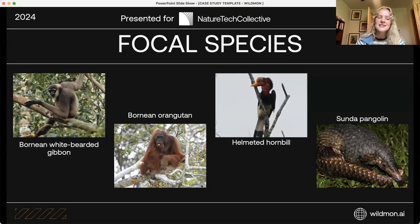Some of the focal species include the Bornean white-bearded gibbon, the orangutan, the helmeted hornbill, and the pangolin. The reason we wanted to use acoustics and camera traps, and a big focus of what we're trying to do, is figure out what are the types of sensors that are needed for different project applications and how you're really optimizing the types of data you're collecting. It was important across this project site to be capturing species that are quite vocal, like gibbons and hornbills, but then there are also focal species that are not vocal, like pangolins and wild pigs.